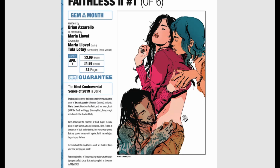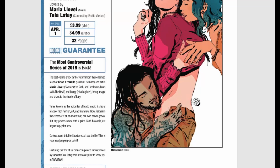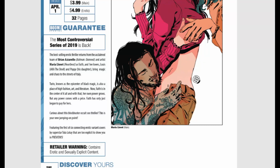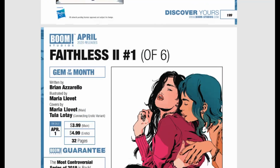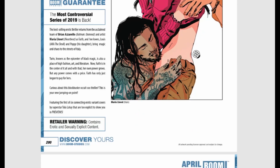There will be 4 connecting erotic variant covers, which you will not get to see unless you buy them because they are not work safe. And yeah, they'll all connect together. So that's actually 6 covers. Erotic variant covers. And man, they were some cool covers, those erotic variant covers from the original series. So I'm looking forward to those as well.